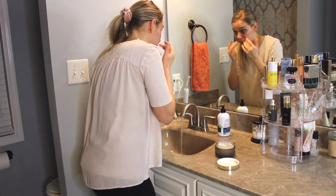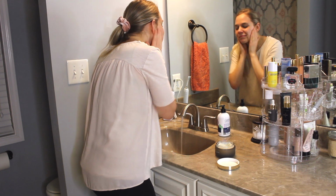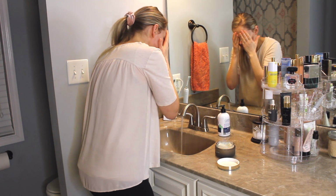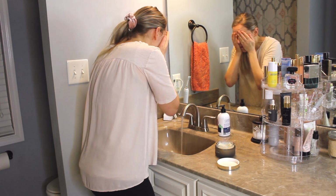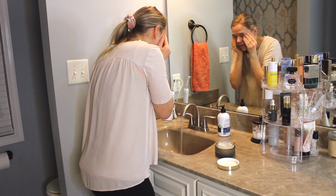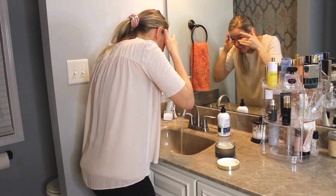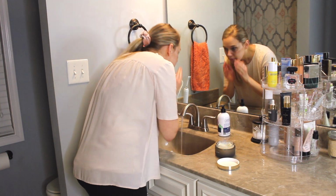So to cleanse my face tonight, I am using one of my favorite clean, non-toxic beauty products, and that is the Beautycounter Plus Lotus Glow Cleansing Balm. I absolutely love this stuff. I love the way it makes my skin feel, and it is a balm, so it's thick and kind of more the consistency of lip balm, but a little softer than that.